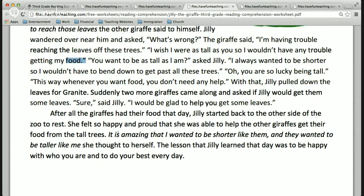Okay, next up is leaves. Okay, the leaves of these trees. The leaves of these trees. Very nice. And the last one here is, instead of giraffe, it's giraffe. Giraffe. Okay, all right, thank you. Nice job. Thank you. Okay, went down to help.